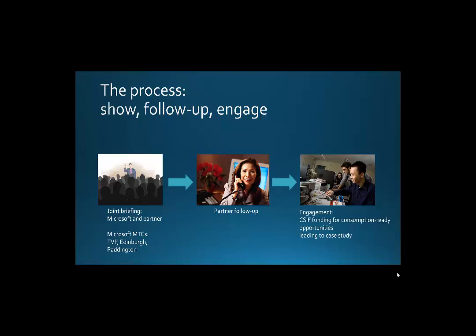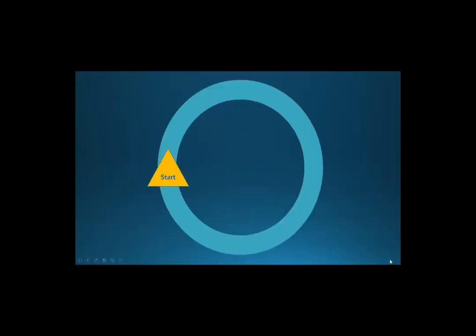Once the partner has followed up, we'll find out what the hot ones are and we will do engagement. We'll apply for CSIF funding for any of the opportunities which look as though they can get a 12 times return on the investment that's put in in the first place. And those opportunities will lead to a case study. Okay, so the process looks like this.